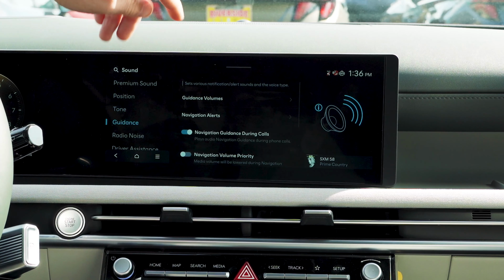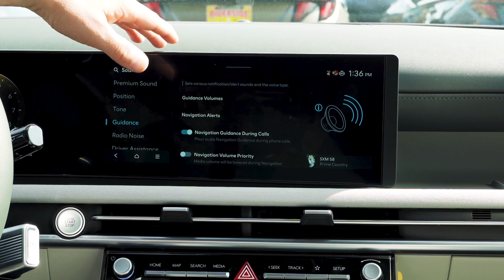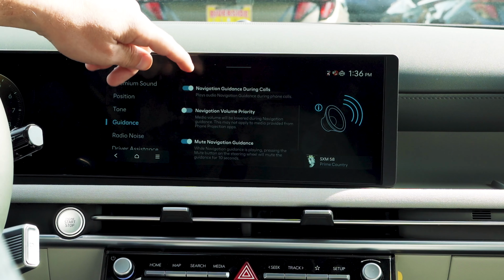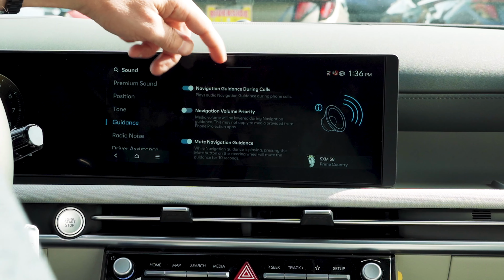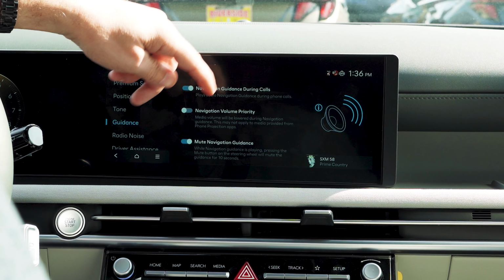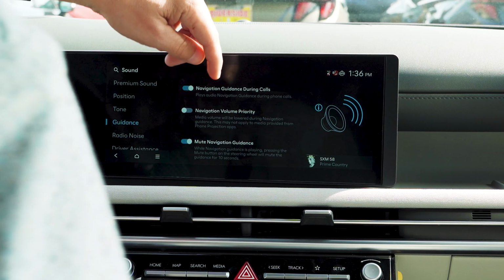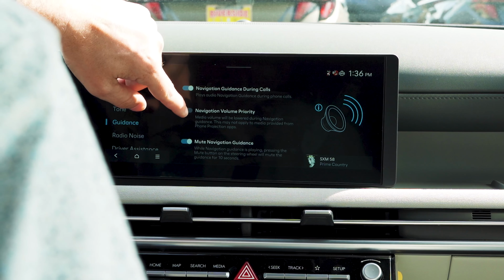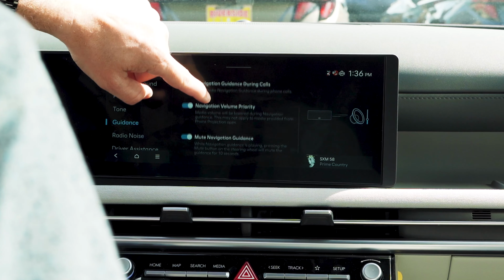And this is gonna be the sound guidance settings. From here, this will toggle on and off audio navigation guidance during phone calls, the navigation volume priority. The media volume will be lowered during navigation guidance. I want that on, guys.